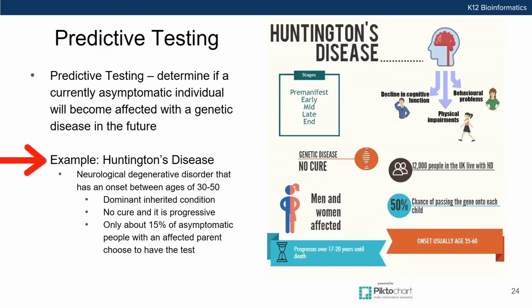Now, a great example of a predictive genetic test is the one performed for Huntington's disease. Huntington's disease is a neurological degenerative disorder that has an onset between ages of 30 and 50 years old. This is what's called a dominant inherited condition. So as opposed to the recessive disorder like sickle cell disease that we were talking about previously, this one only requires one bad version of the gene to begin showing symptoms between the ages of 30 and 50.